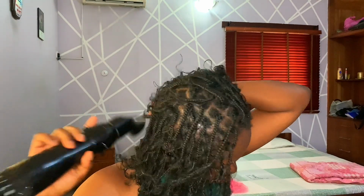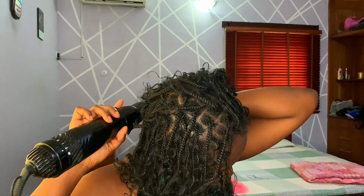So this is how my hair is looking after so much moisture, after doing my routine basically. So yeah, after that, I will just dry off my hair. And I'm just drying off my hair.